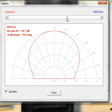Let's go up to where my hearing stops. You guys should check your hearing, you'd be surprised. My hearing stops right over here. That's what happens when you get old.